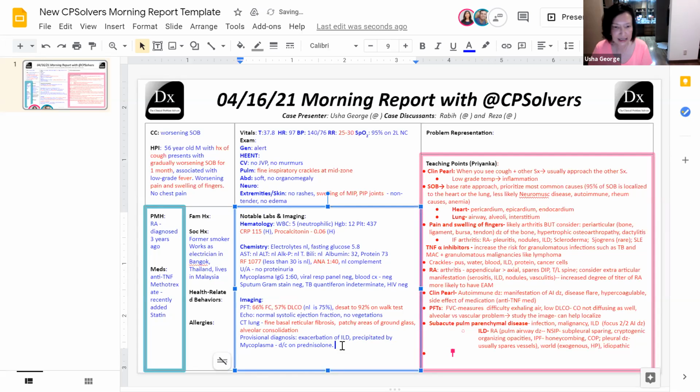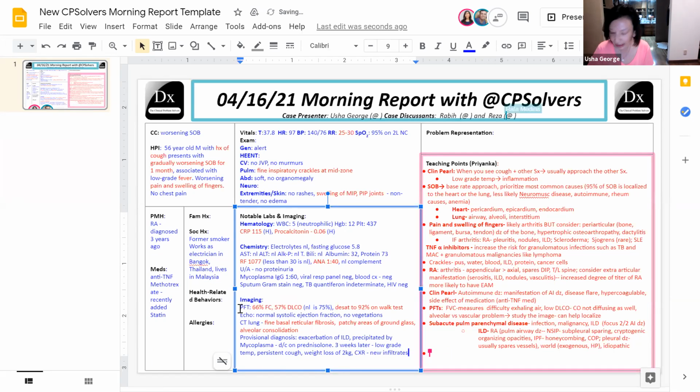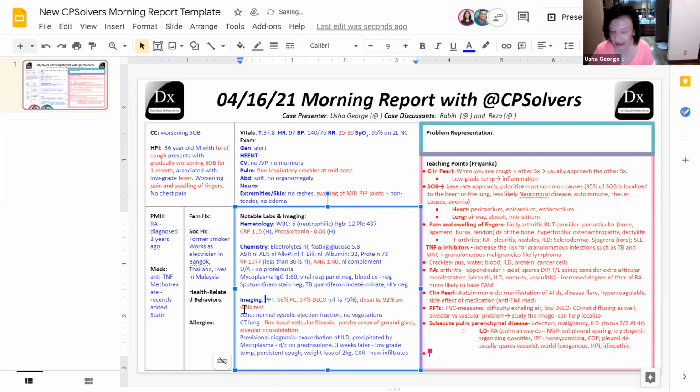Now, 3 weeks later, he walked into the clinic looking a little unwell. He had low-grade temperature, persistent cough, noted a further weight loss of 2 kilograms, and a follow-up chest X-ray revealed new infiltrates. He was then readmitted, a diagnostic test was done, and the next aliquot will reveal the diagnosis.